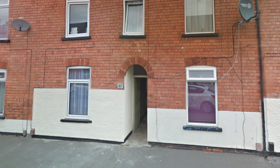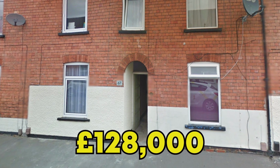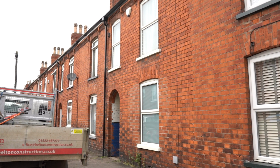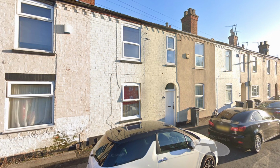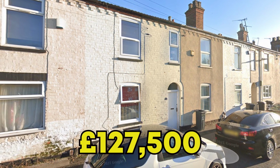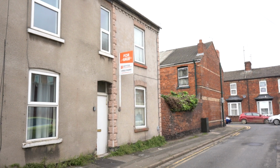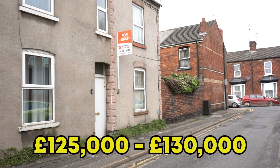Here are some of the comparables that I found. 67 Thesiger Street sold for £128,000 in July 2023. 32 Scorer Street sold for £134,000 in June 2023. And 27 Sinsel Bank sold for £127,500 in February 2023. Having completed market research in this area, I'm confident with a conservative figure of £125,000 to £130,000 for this property in good condition.